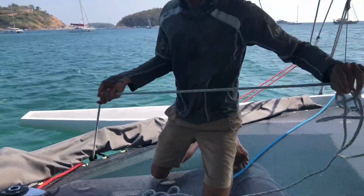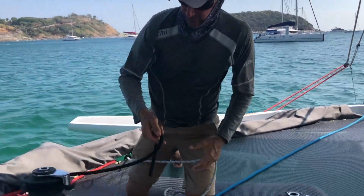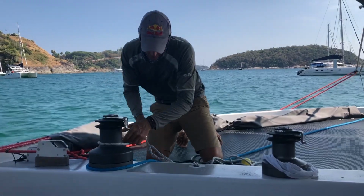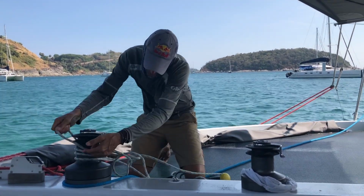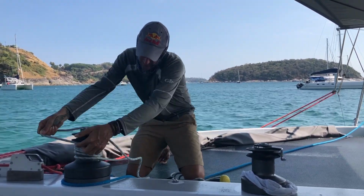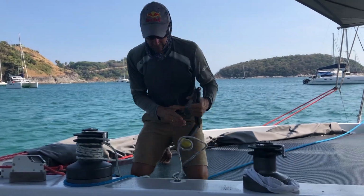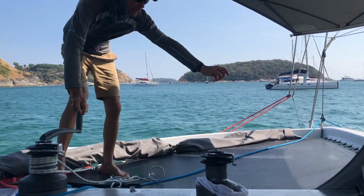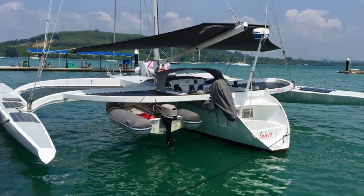It's pretty easy to lift the dinghy on Spirit. We just put the lifting line through a friction ring and then it goes to the large winch. Then this lifts the dinghy. At the same time I'm lifting the dinghy with the winch, Claudia pulls the bow line to keep the dinghy straight.